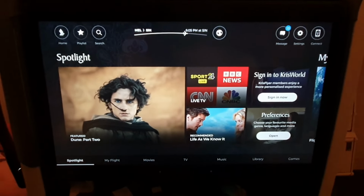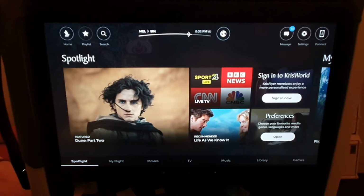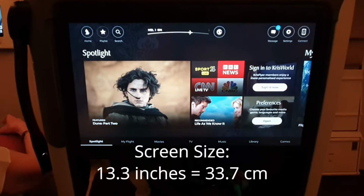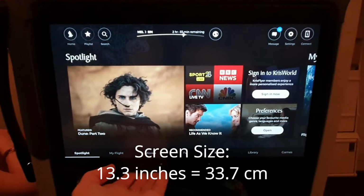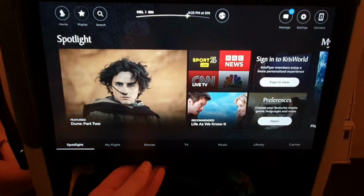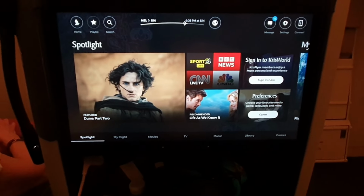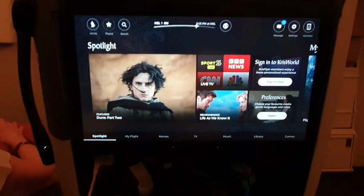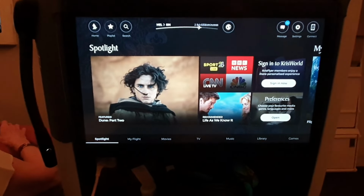Now I wanted to show you what the Inflight Entertainment looks like. So these are the screens. They're a great size screen, and it comes forward slightly and moves backwards as well. So it does make a difference. In case the person in front of you moves their seat back, it actually doesn't hinder you at all. There's quite a lot of space.